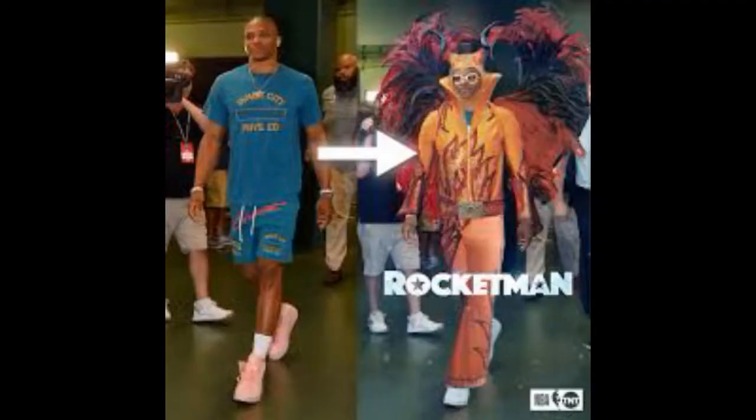Okay, so here we go. Now this is only logical. Oh my goodness. The Houston Rocket Man, taking it to the next level. Literally, the Rocket Man. This is the Elton John look. What do you think about this? Oh my gosh, that is gorgeous. I love it. The feathers. Look at the bell bottoms, the belt buckle. That's got flames. I mean, pretty good job.